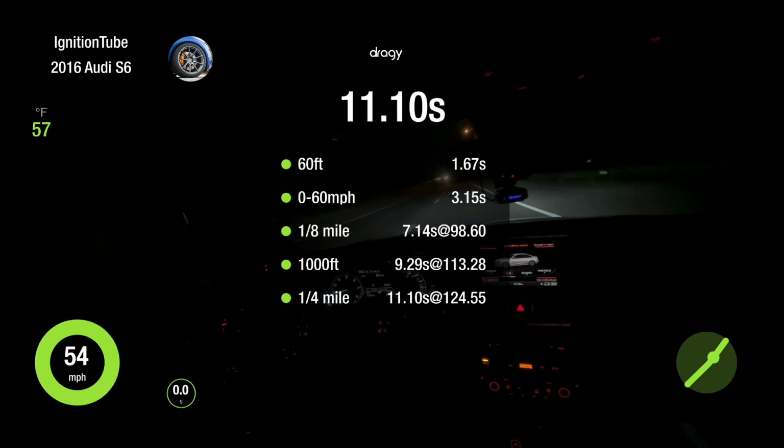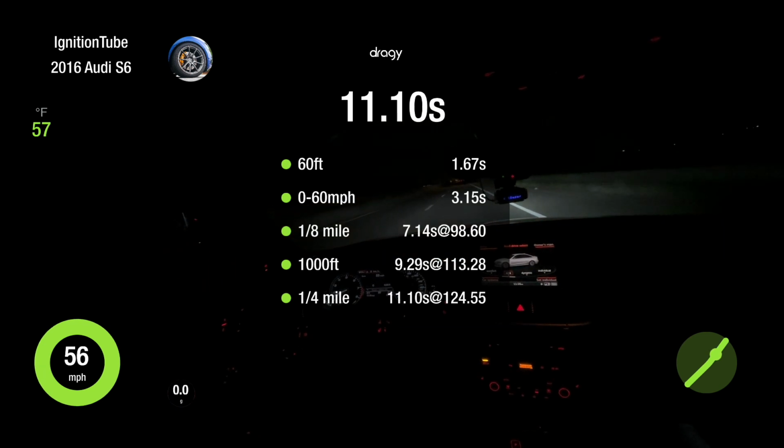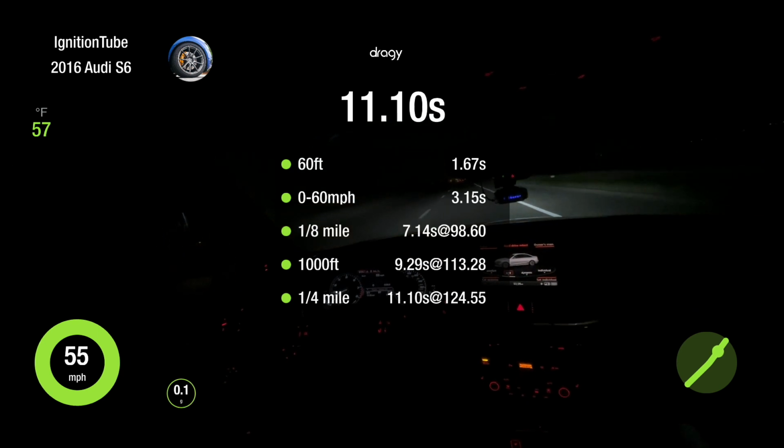Slower. That was a hot lap. I don't know if I said that or not. I literally went right back and ran it again, so not surprised. A little bit of heat in her, and stock cooling system. Definitely not the most ideal. I think that's going to be it for tonight. I will catch you guys back at the house where we will review the time slips.